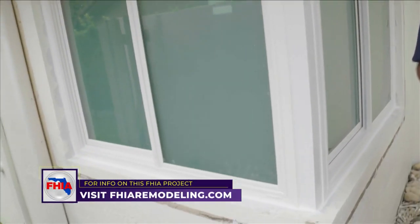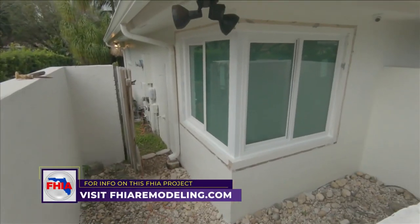And this is a great example because this corner is really vulnerable in a hurricane. This is somewhere where we're very susceptible to that cyclone effect of wind pushing and pulling on this glass, pushing and pulling on this glass, right around the circle of this corner of the home.